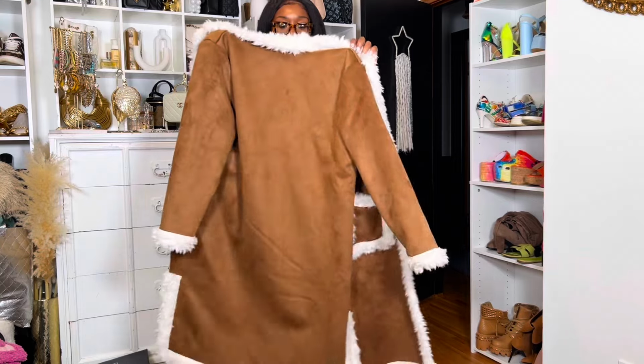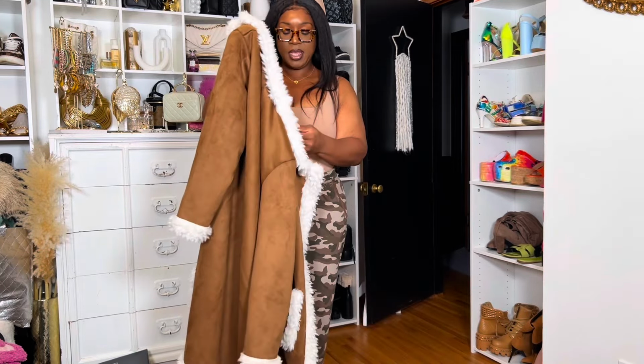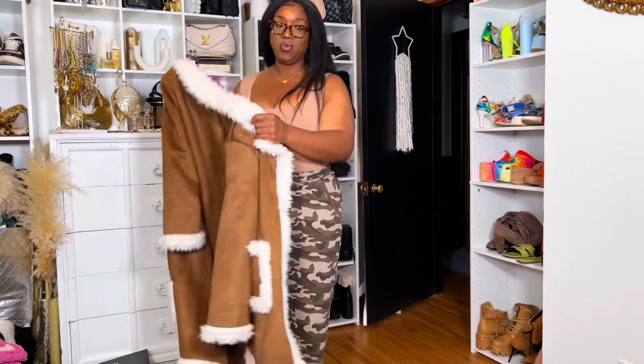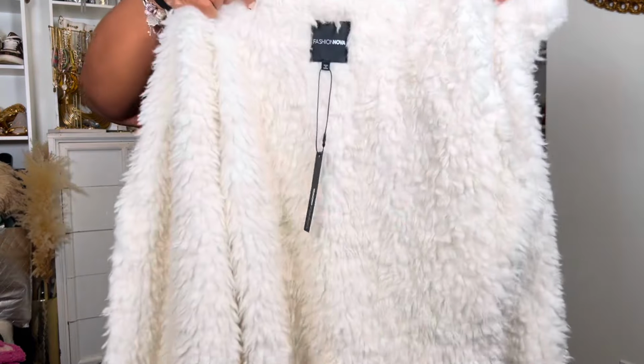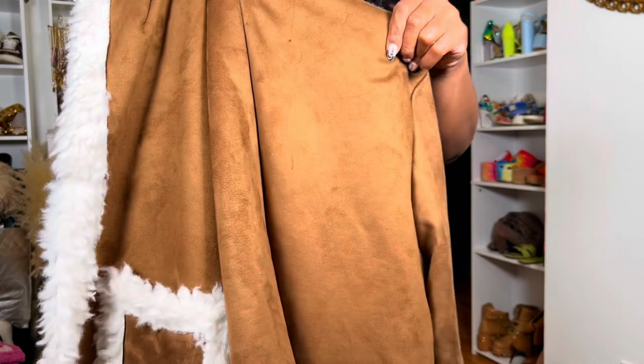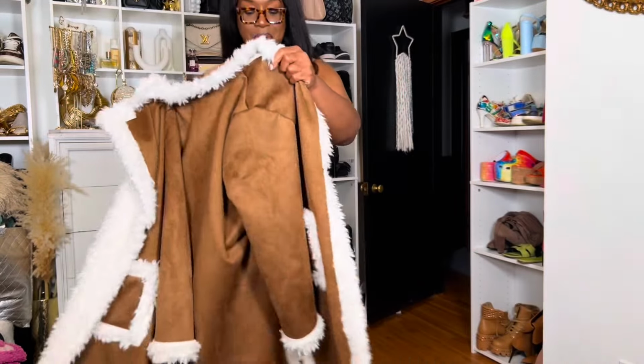Okay, I'm going to show you this coat. This is also a size 1X. I was so excited about it because back when I was coming up, these types of coats were really popular. Back then, they were made of leather. This is faux suede or faux leather. This is what it looks like. I was really excited about this coat.